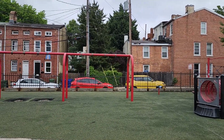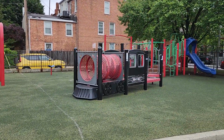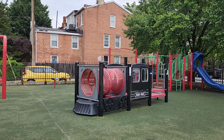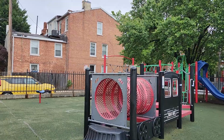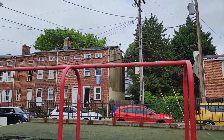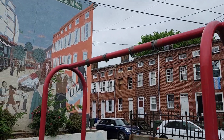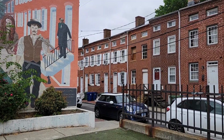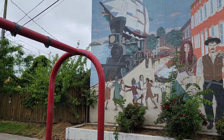Okay, now as I was saying, there were a lot of Irish people here that worked on the train, building the railroad. You can see this cute little playground has a locomotive in it, of course. This is the neighborhood where many Irish people worked and played, raised their families and such. This mural right here is one of my very favorite things. I wish they hadn't put the swings right in front of it.